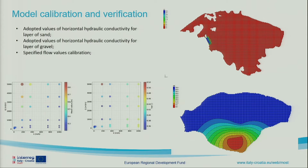Here we can see our adopted values and two pictures that present the process of calibration. We took pairs of specified flow and horizontal conductivity, and we compared the mean value and tidal efficiency from measured values and model values. When we got the best match that suited our in situ investigations and our laboratory results, those were the values that were chosen for our model.